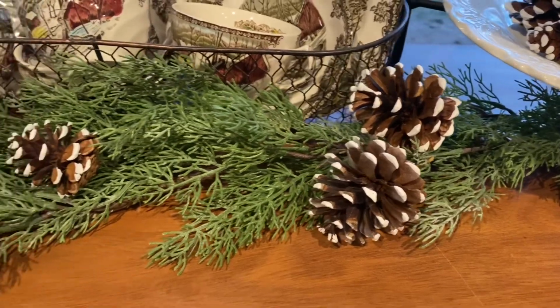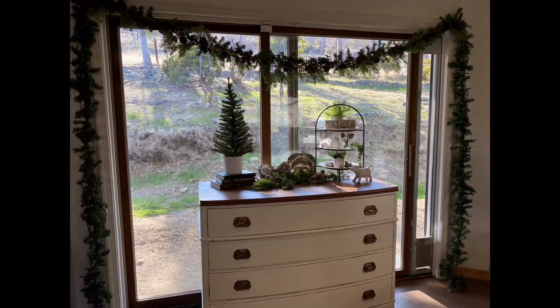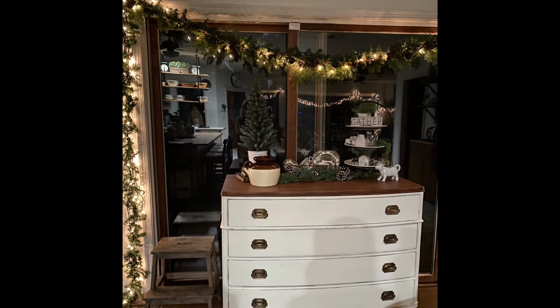That one was really fun to do. That was right after Christmas, and so I just have a few things out that remind me of winter. I even kept up the garland with the little white lights. You'll see garland throughout my home because I just think it reminds me of stars at night. I love to have it on at night. Almost every night we have the lights up and we have a fire in the fireplace, and it's wonderful.